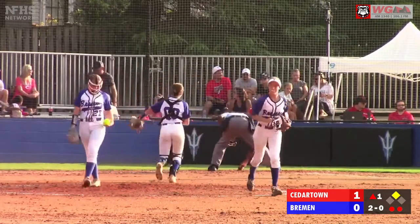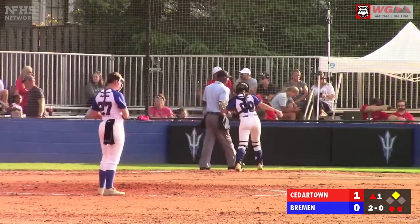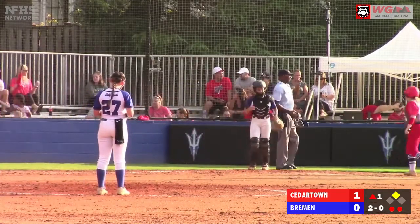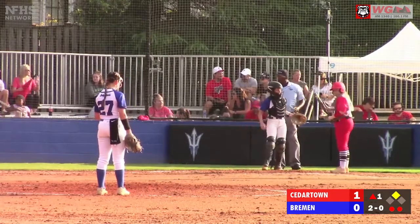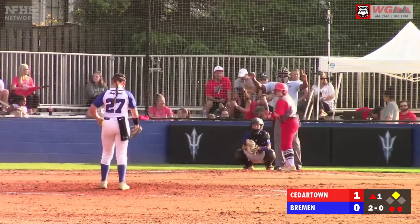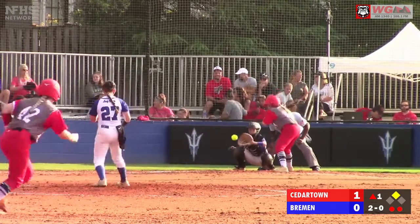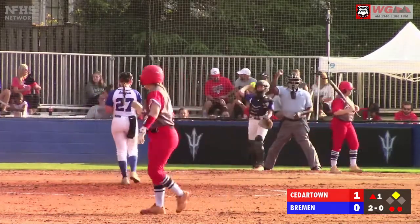Your Lady Dogs lead it 1-0 here in this top half of the second inning. From down in Bremen, Georgia, just south of us. And it looks like we're ready to go. 2-0 the count. Pitch on the way. And that one's in there for called strike 1 on Arp.